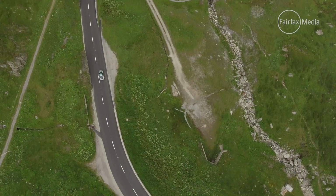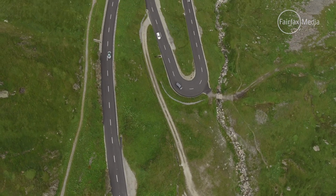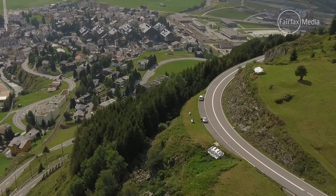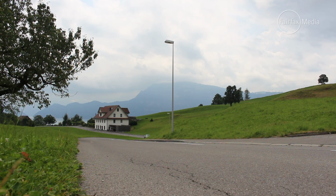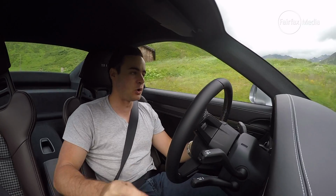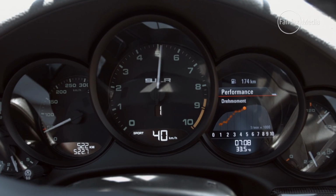The destination for our drive, near Andermatt in Switzerland, is stunning. Equally as good are the roads that lead to its 2,044 metre summit. And not surprisingly, the 911R revels in the conditions. The 911R is a real driver's car, and it feels like Porsche's made a concerted effort to get the driver involved as much as they can.